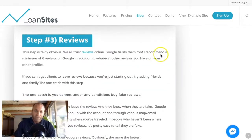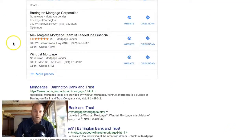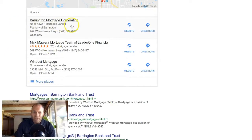So there you go. All right, step number 3, we want some Google reviews. You see here we're showing 20 reviews. It's interesting because Barrington Mortgage Corporation is showing 0 reviews, and Wintrust is showing 0 reviews as well. They're ranking on there because they're big corporations. They're going to get a ton of traffic on their websites for various reasons, and so Google's placing them on that.